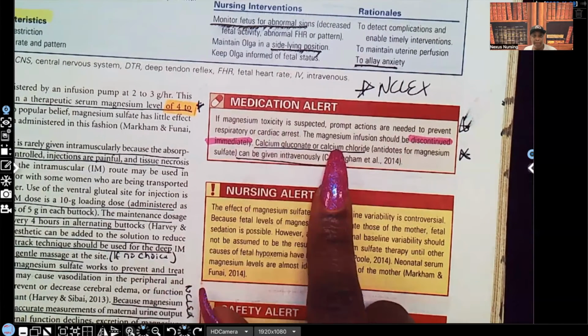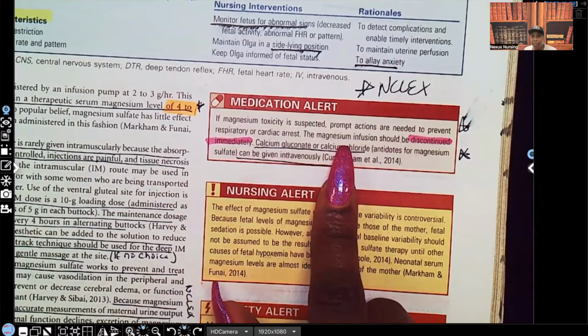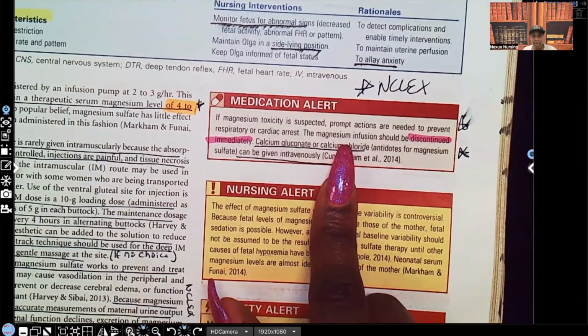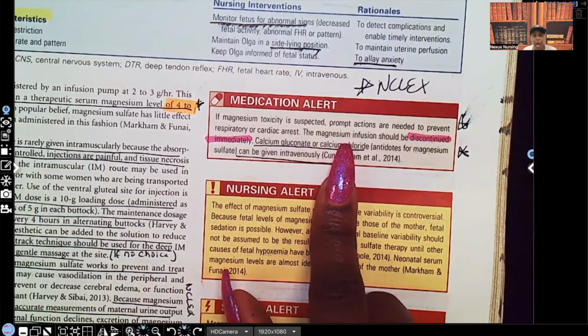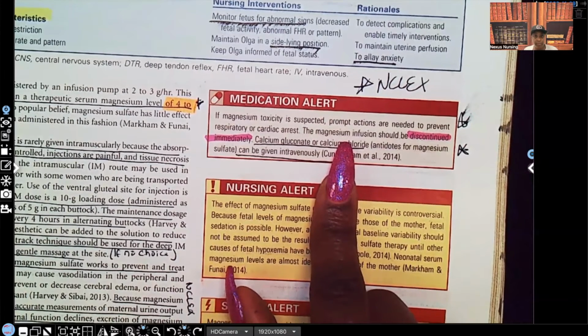The magnesium infusion should be discontinued what? Immediately. This is a rule of thumb, guys. Anything that's harming a patient, the first thing you're going to do is stop that infusion. Why would you keep something infusing into a patient that's harming them, that's killing them? The first thing you're going to do is stop that infusion.